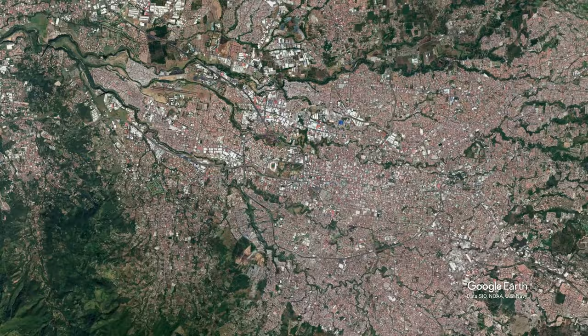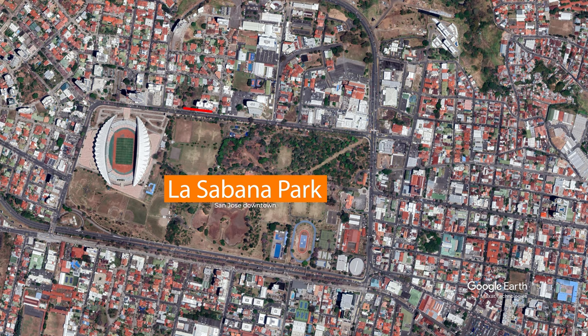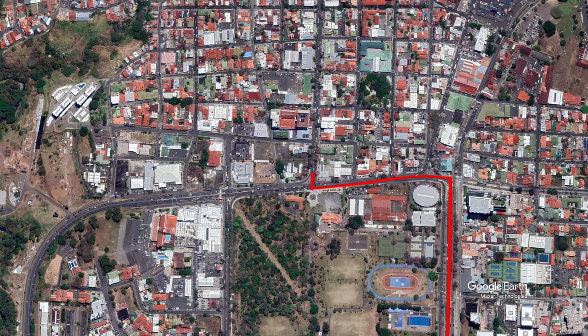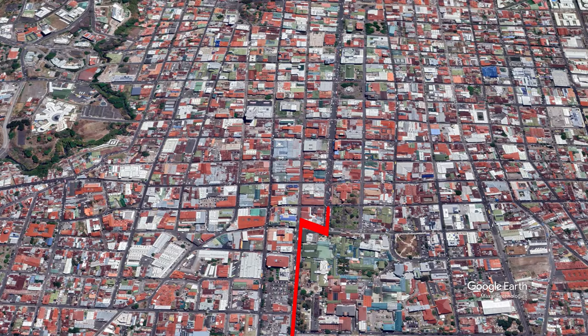We started our drive at La Sabana, which is the main park of San Jose. We started from the north side of the park, going all the way around to the south side, then turning onto Paseo Colon and driving through 2nd Avenue, taking us right through downtown San Jose. I'll be pointing out important buildings and cultural sites in the video so you guys can learn a little bit more history about the city.